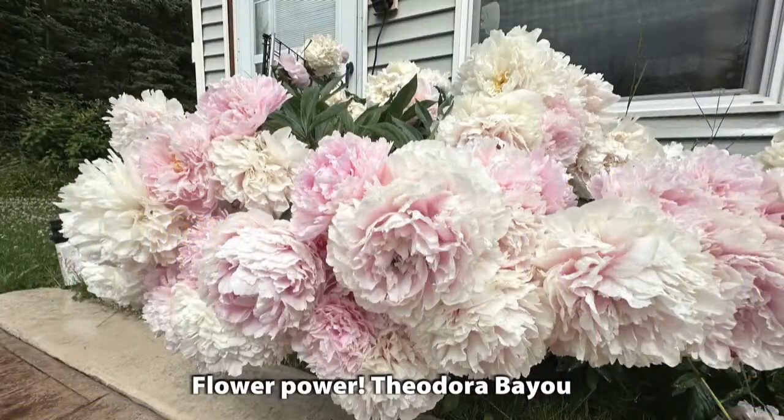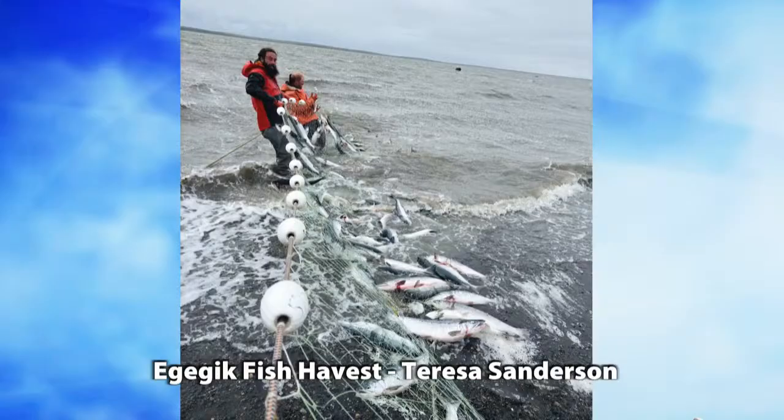We'll start with some flower power. Who doesn't love flower power during the summer? And thank you to Theodora Bayou for sending that in. I'm wondering, are those dahlias or peonies? Nonetheless, they look like they're huge. I think they might be peonies, but I have just started to grow some peonies in my own yard, so I'm not an expert just yet. So I look forward to getting a little more into that flower world.